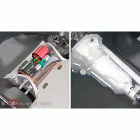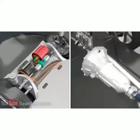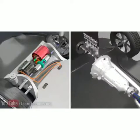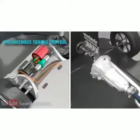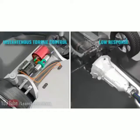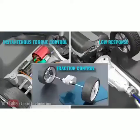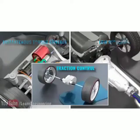The electric car can produce great torque even at the start, whereas an IC engine car will struggle at low RPM. A DC motor is thus needed to take the engine to the optimum RPM range at the start. Moreover, the torque and power of an electric motor can be controlled instantaneously, while IC engines have a low response. This, in effect, leads to far superior traction control in electric cars.